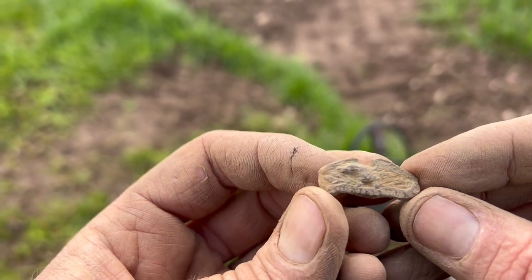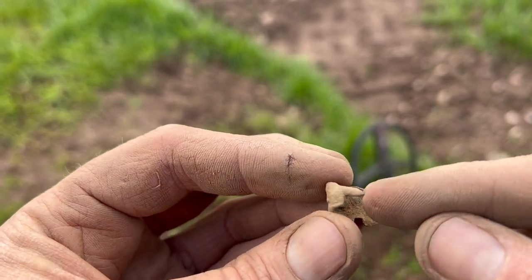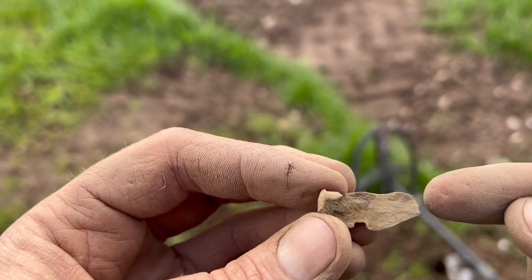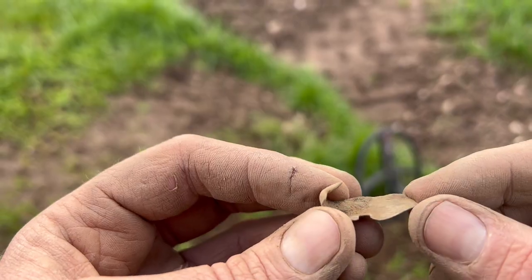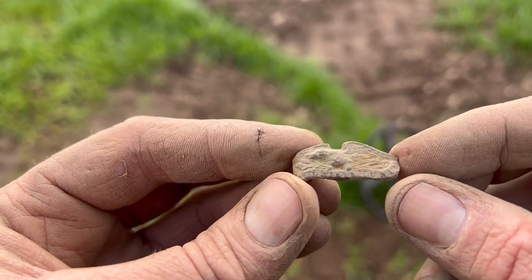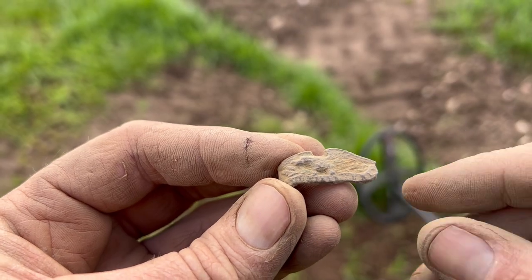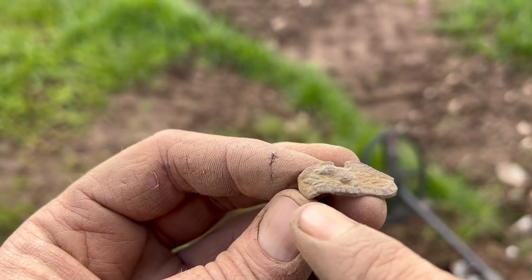But it looks to me like an eagle flying. It's bent over, and on the back here there's a little sharp thing. It's probably also been one there and it's broken off. So I'm guessing that probably went into either cloth or maybe leather. It could be Valor, V-A-L-O-R, something Valor. Fusilier.